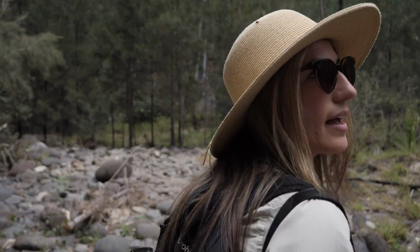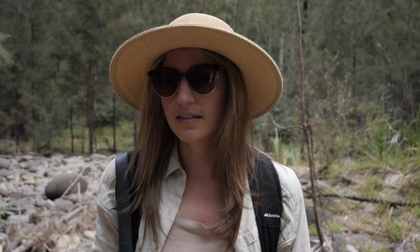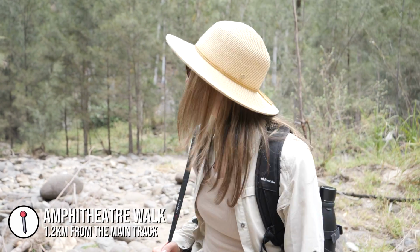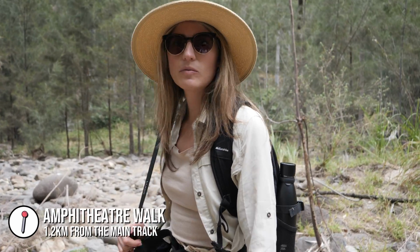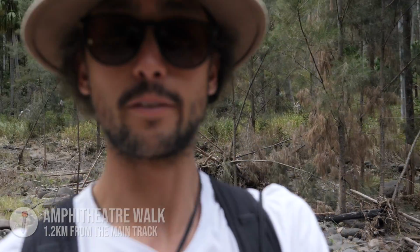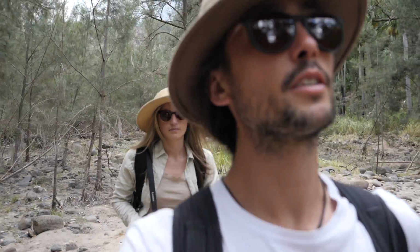Going towards the amphitheatre. So this is an extra 1.2k, this little track. It's a side track again. I'm not really sure what to expect, but it sounds impressive, so we better go check it out. And the clouds are coming over. I don't think it's going to rain. It shouldn't do. But we'll just keep an eye on it, and it's not long to go to get out if we need to.